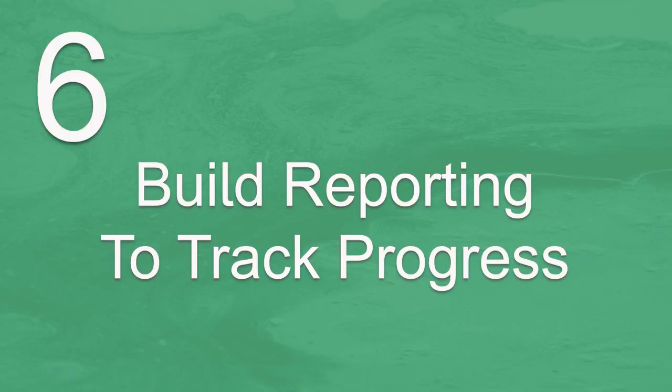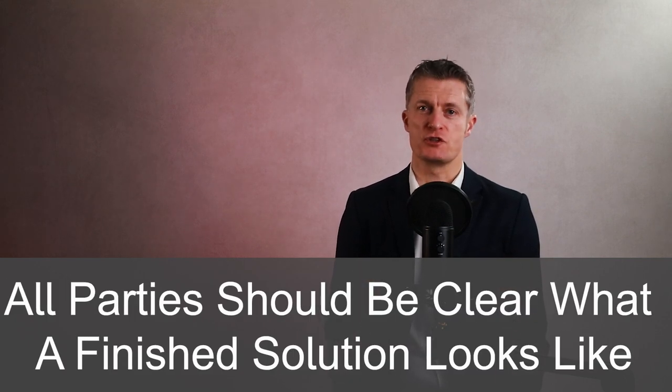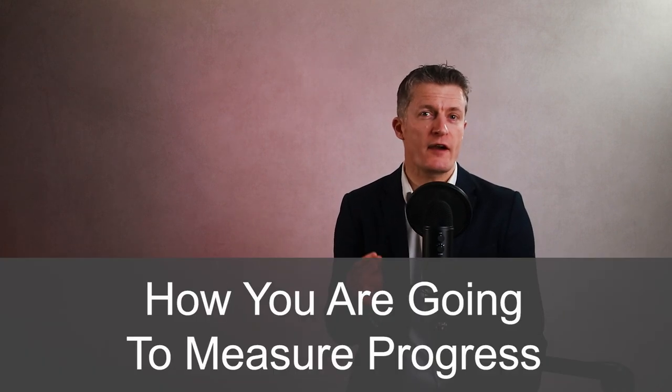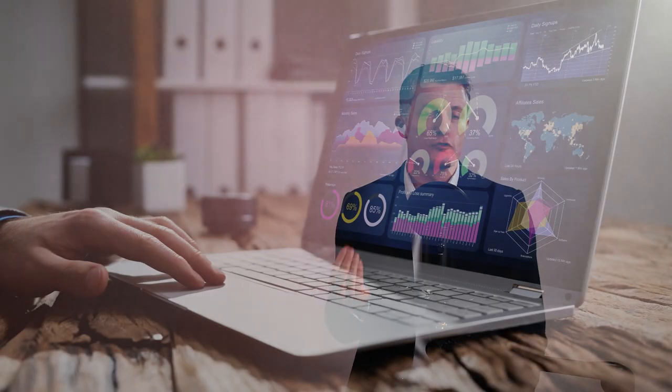The sixth step to improve your problem-solving skills at work is to build reporting to track progress. All parties should be clear on what a correctly implemented solution should look like when it is finished. Before you start implementing the solution, agree how you're going to measure progress towards completion. Keep this proportional to the importance and complexity of implementing the solution. For the simpler projects, agreeing the finish line and a way of tracking progress, if needed, is likely to be sufficient.